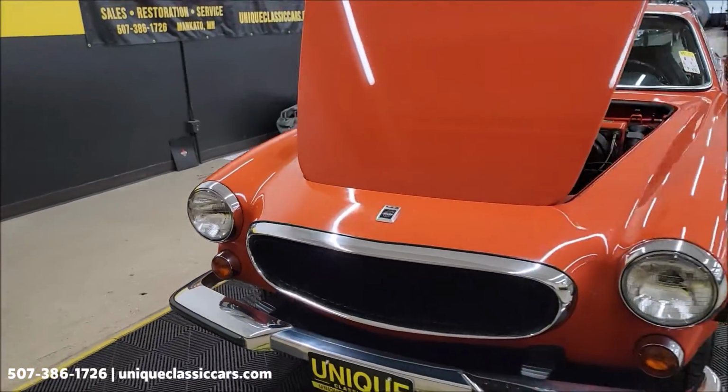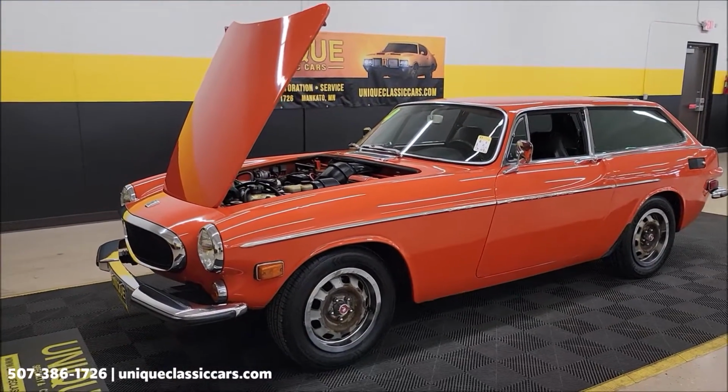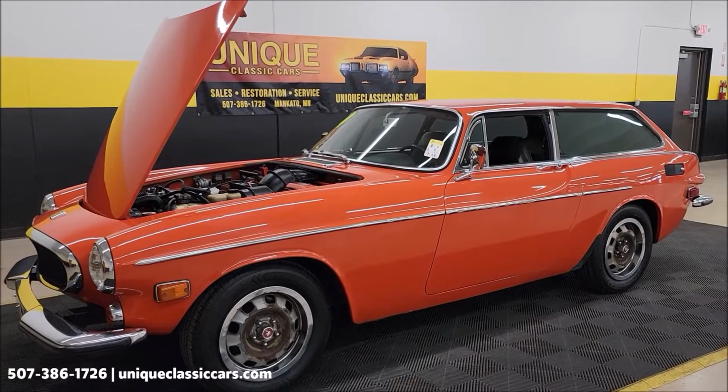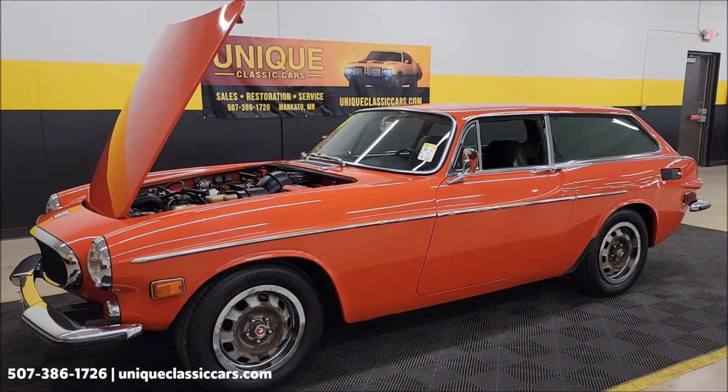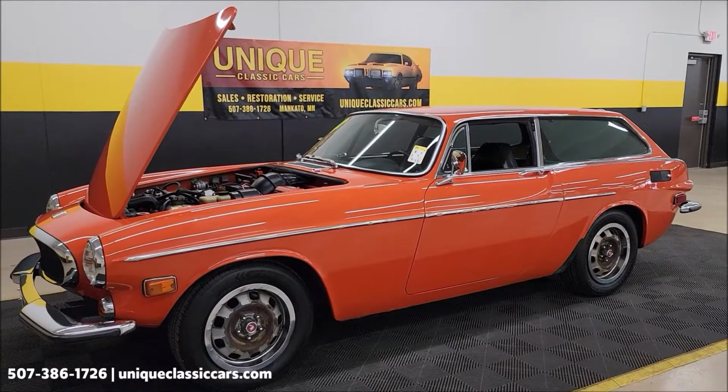Alright, so there it is, summing it up. So theoretically, yes, 1973 Volvo 1800 ES, titled 1974, 2-owner car, same family since new.